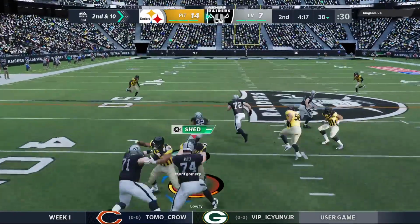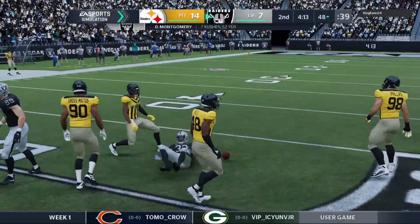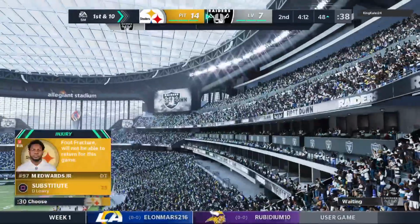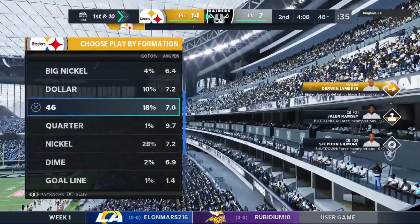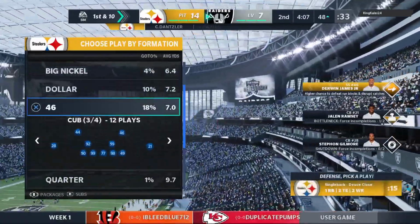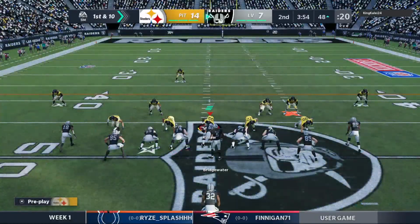On 2nd down, it's Montgomery. And he'll be taken down, but not before he gets into enemy territory. Give him 14 on that one and a 1st down. Coming in, he really liked his chance of having a big year based on a terrific offseason. And runs like that on opening weekend show that he's right.